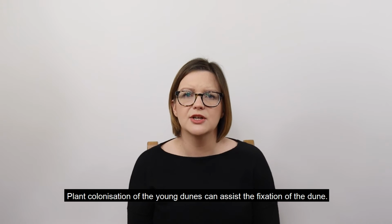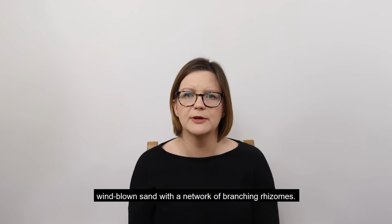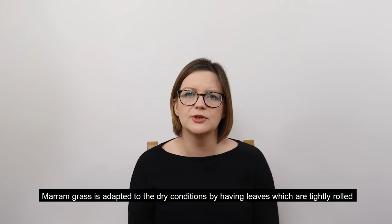Plant colonisation of the young dunes can assist the fixation of the dune. The marram grass plays an important role in this process as it binds loose, wind-blown sand with a network of branching rhizomes. Marram grass is adapted to the dry conditions by having leaves which are tightly rolled to protect it from desiccation.